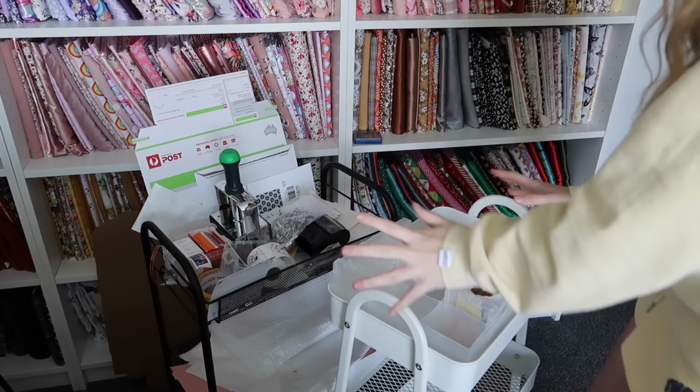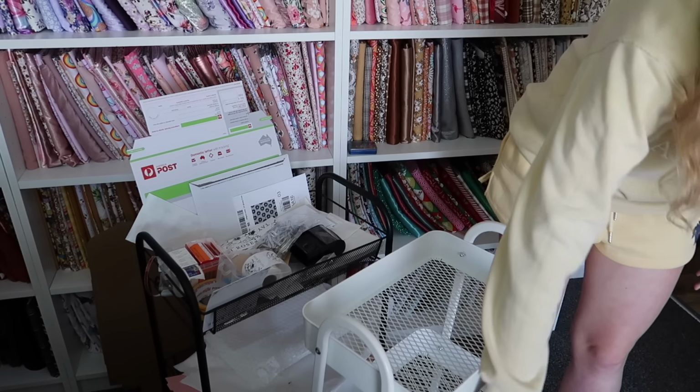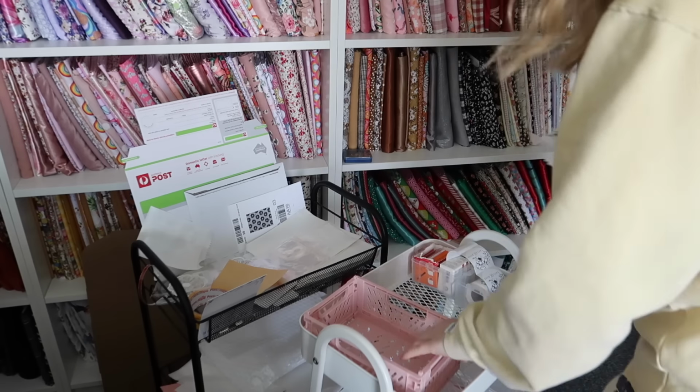I have not gotten very far, and I feel like I've made it worse. So this is the new cart, so I don't really know what I'm gonna do with it yet. That fits there. Nice. I'm a big fan that this thing fits in here.